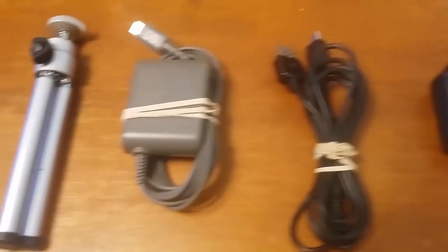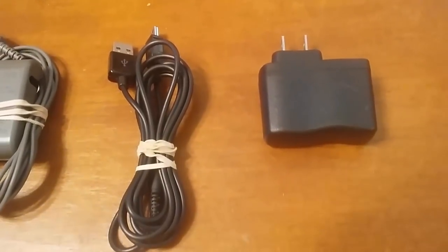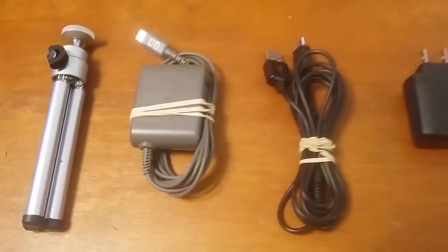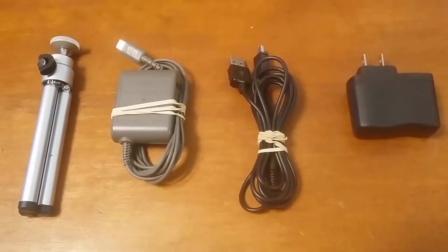Now here's what came in that bag. There's this tripod for a camera, a Nintendo DS charger, a mini USB cable for a PS3 controller, and then a USB to AC adapter. Not bad at all for about $2.40. I have use for all that stuff.